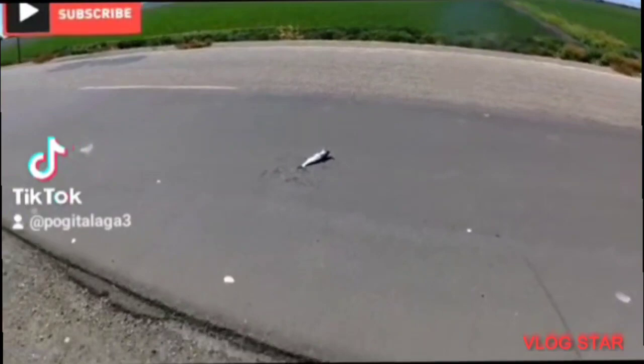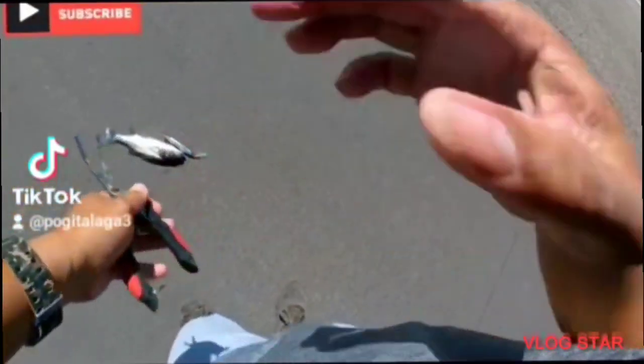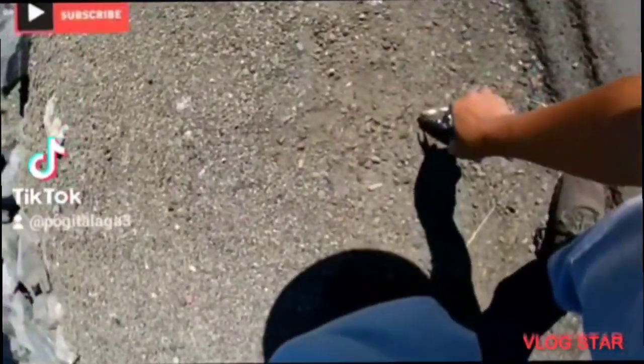Catch and release. Exactly 30 inches, folks. Catch and release. All right, let's go. Oh man, it fell down. Oh, we gotta release it.